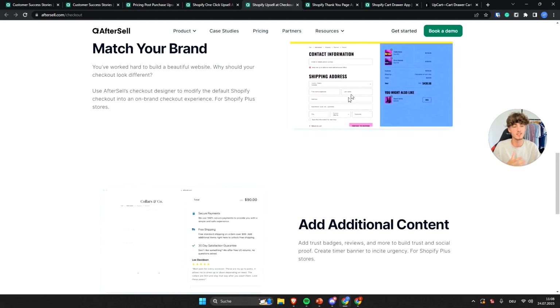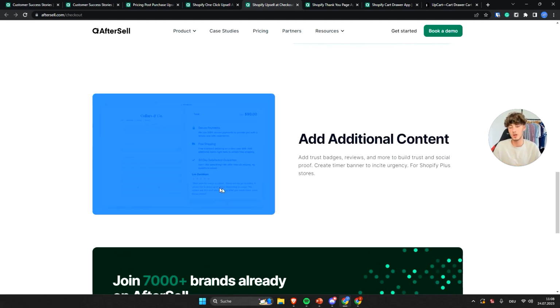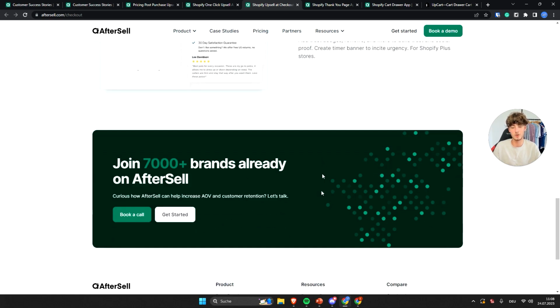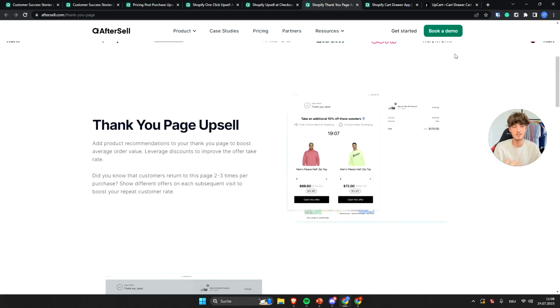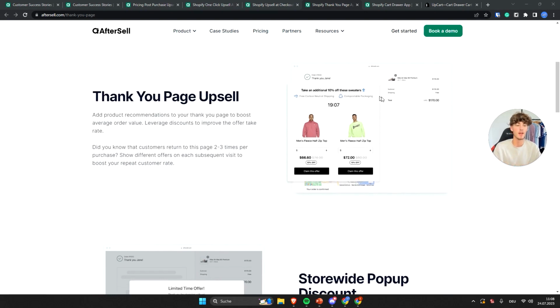For example, you can add some additional information, as you can see right here. You can also add reviews or also an FAQ to your landing page if you want to. Now, with the thank you page, you can also just customize this, and you can also add more offers to your landing page.